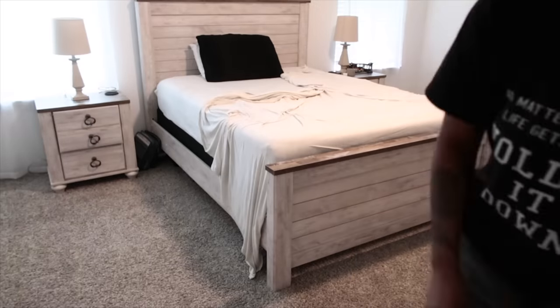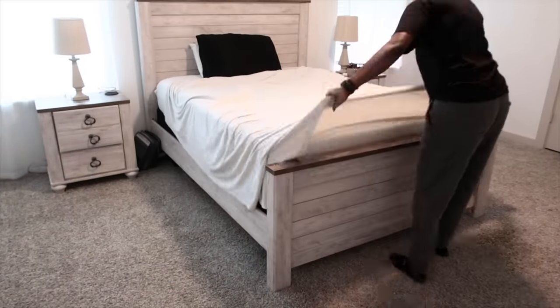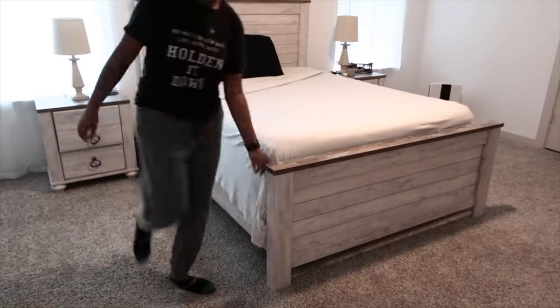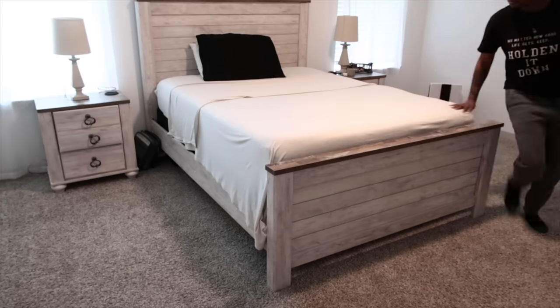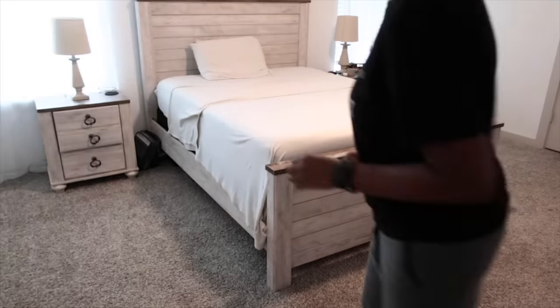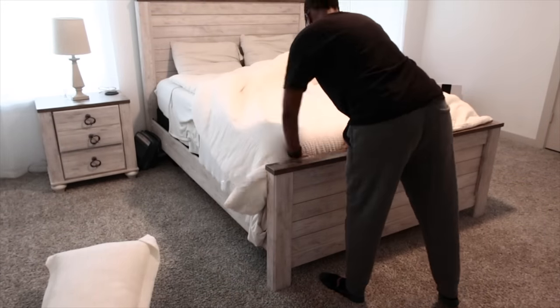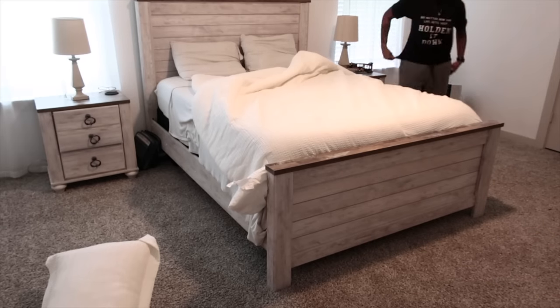Now on to my room. My room is pretty simple. I just got a bed, a desk, nightstands. You know, I don't have much stuff in my room. But yeah, there's really not much for me to say about my room. Other than you're going to notice that I have a computer table inside my room, like a computer desk.